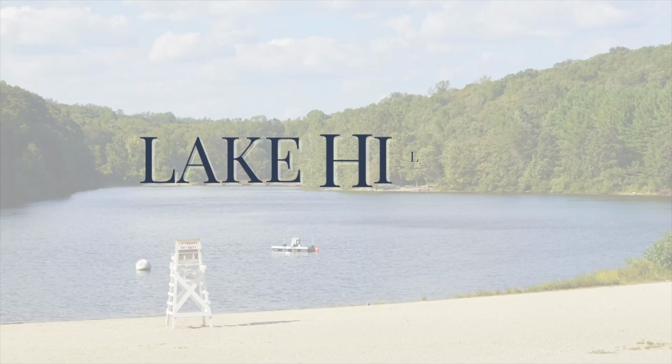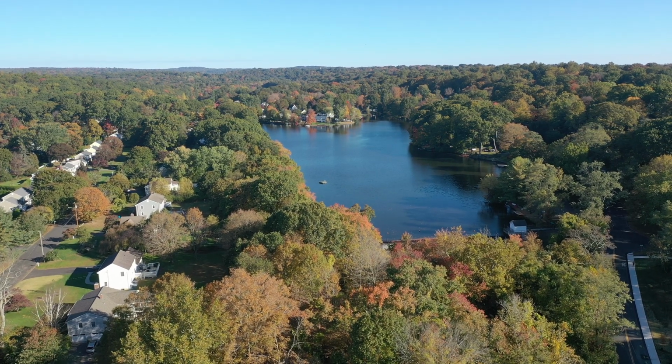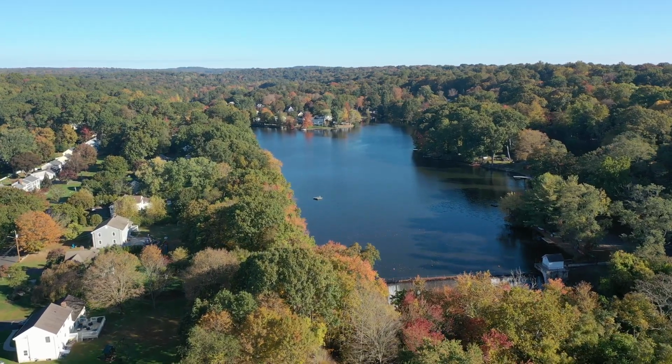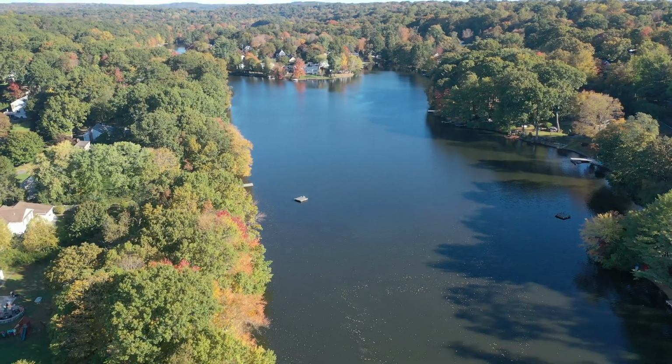And lastly is the Lake Hills and Lake Mohegan area, and I'm combining these 2. If you are looking for lake living, this could be the area for you. Lake Hills are all the homes around St. Mortar Lake. It is 480 acres and there's about 500 homes. What's really special about the Lake Hills area is the Lake Hills Association, in which you have access to 5 private beaches, and there's many social events that happen within the neighborhood.